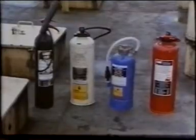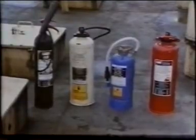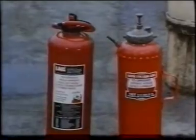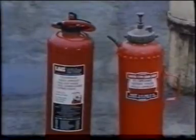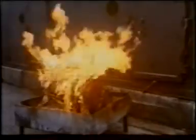In any case, they should all be operated strictly in accordance with the maker's operating instructions, and these instructions must be clearly displayed. The most common types are water extinguishers coloured red, which operate on the basis of cooling the burning substances below their ability to sustain flammability.